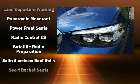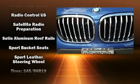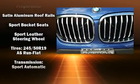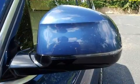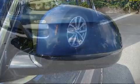For drivers who enjoy the natural environment, a power moonroof allows an infusion of fresh air. Take assurance in side curtain airbags, providing head protection in the event of a severe collision.